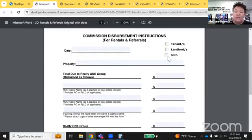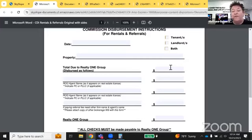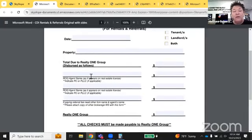Just like on the regular CDI, if you check both and you are representing both sides, there are two sides to that transaction fee. So even if it was only $25 on the one side, you will now have a $50 transaction fee because you have two transaction fees if you're handling both sides. Pretty similar to what we dealt with before. Make sure your name is exactly as it is on your license here, or if you are a PLLC, you put the PLLC there, right? So make sure that's there.